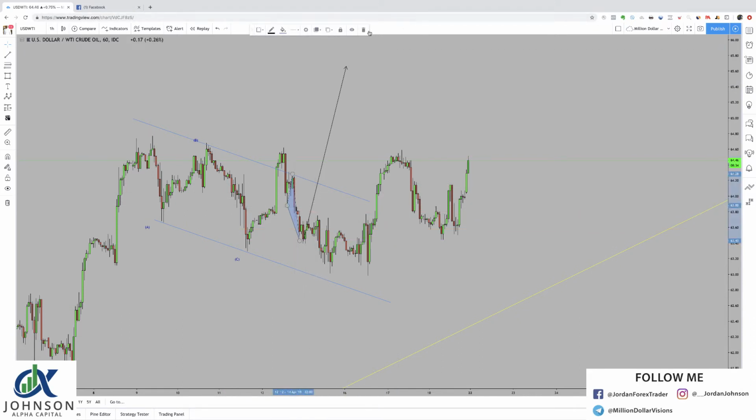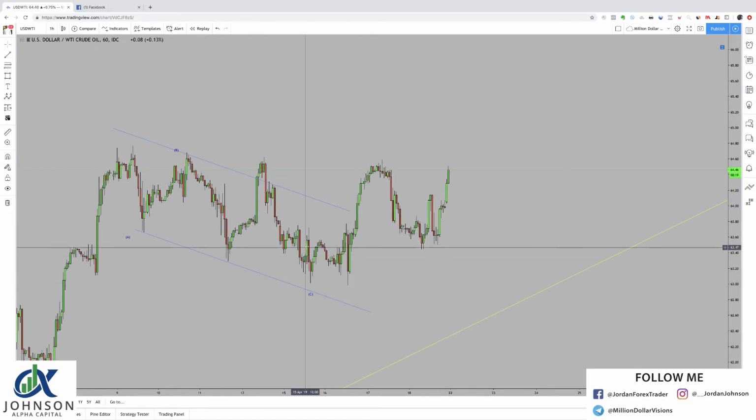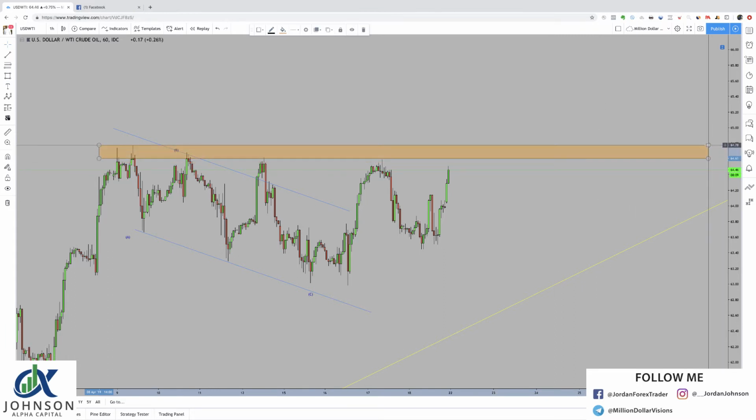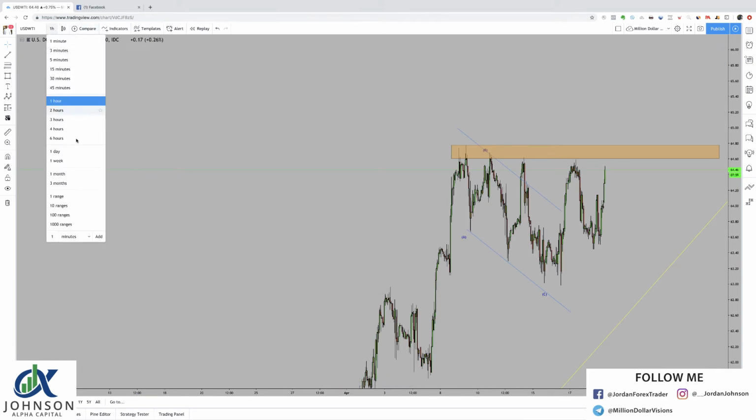Get this triangle off. Boom. Let's look in this right here. Move over here. Okay. But look at this area right here, you all. This is a strong area of supply. It's a strong area of resistance. Let's go to a higher time frame.